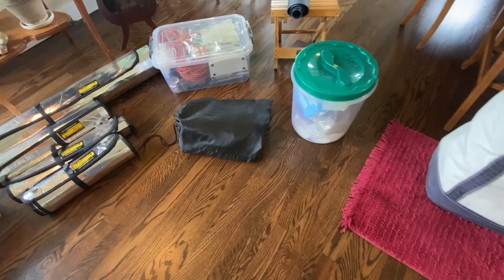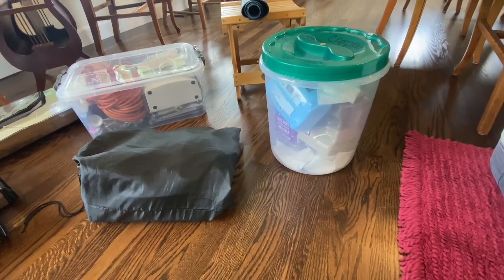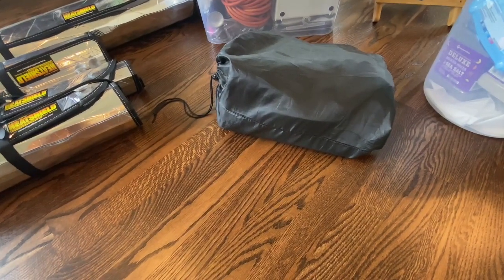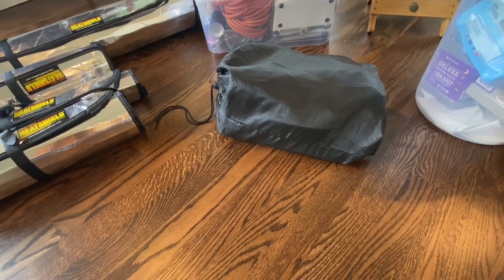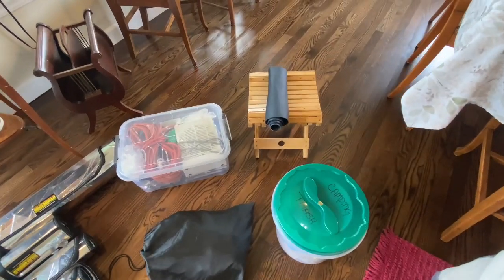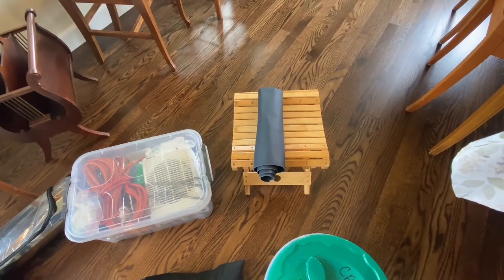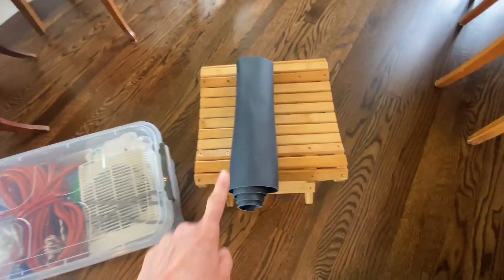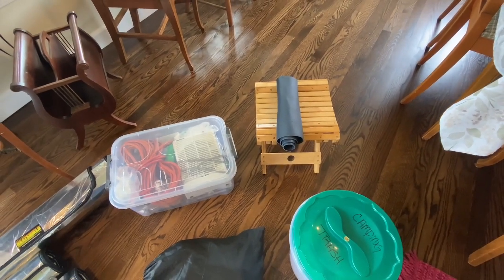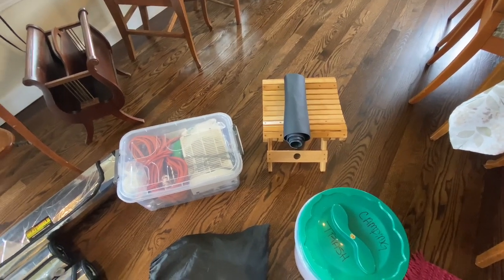Here's my trash can. Inside it we have cat litter and wipes and bags and things to use the toilet. The black bag right there is my collapsible foldable toilet, so of course that comes. Over here we have my bamboo stool or a little tiny table I use when I'm eating in the van. That piece of leather that's on it, I just unfold and put over my console, and that's where my Jackery sits. It allows the Jackery to sit there firmly and not slide around.